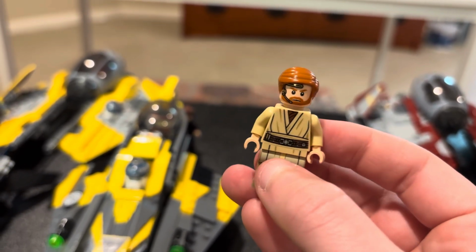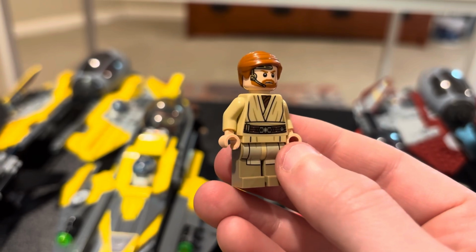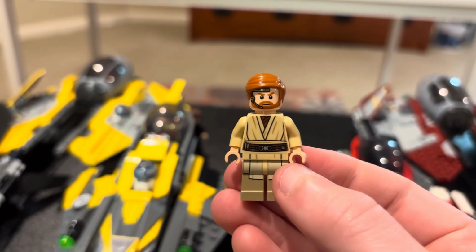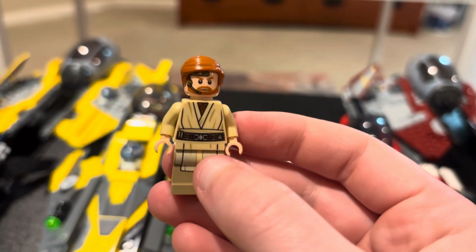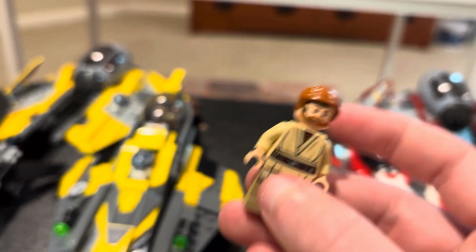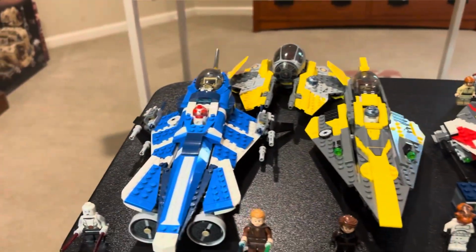I always did think that the hair piece that they used for Obi-Wan was a little office-like, a little bit like he's clocking in to do some taxes for people. They're very comb-over-y, which I'm not saying Obi-Wan did not have that, but I just feel like they could make a little bit of a better hairpiece. But it's not horrible. But yeah, that's basically my overview of these sets. Just a way to compare them.